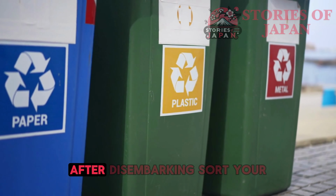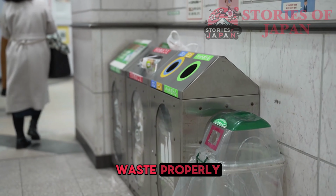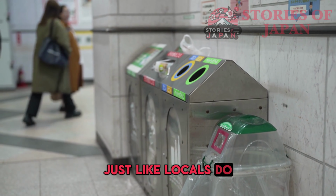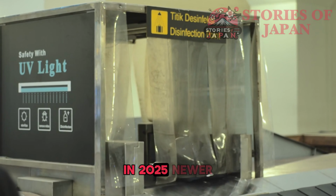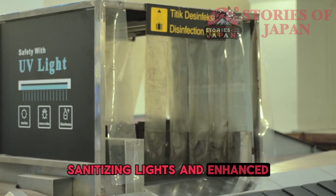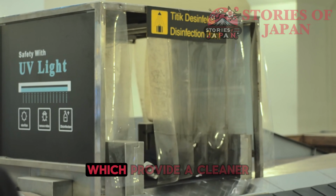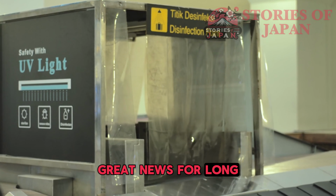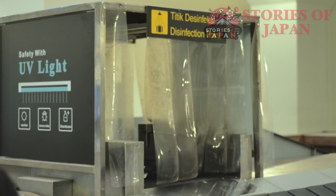or at the station after disembarking. Sort your waste properly. Burnable, bottles, and cans, just like locals do. In 2025, newer trains now feature UV sanitizing lights and enhanced air circulation systems, which provide a cleaner, safer travel environment. Great news for long-distance travelers and families.